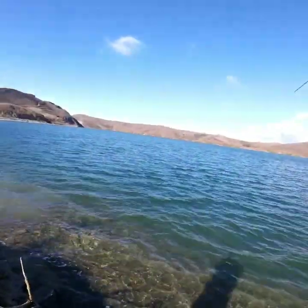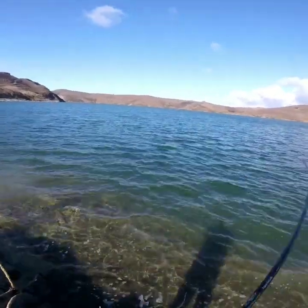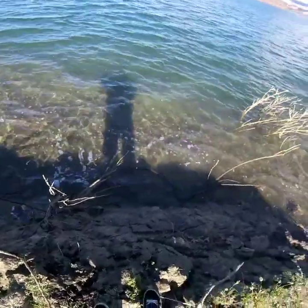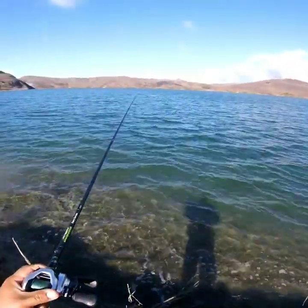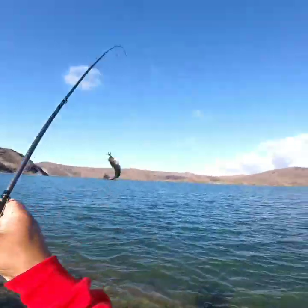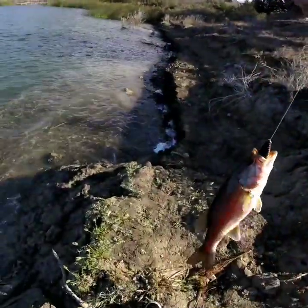I got the fish on there, but he's on something. There we go. Nice little largie. Take that.